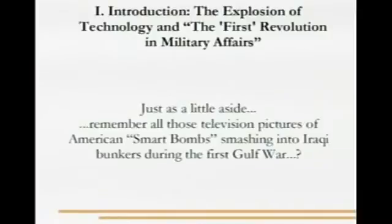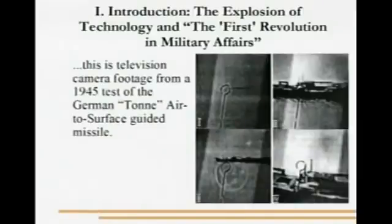Now, just a little aside. You may remember during the first Gulf War, the networks showing over and over again American and British smart bombs being guided with pinpoint precision into Iraqi bunkers and blowing them up, okay, in 1991, 92. But look at this. This is test camera footage from 1945 of a German television-guided missile. Remember that small shoebox I showed you? That little camera, television camera. During a test firing around March of 1945.